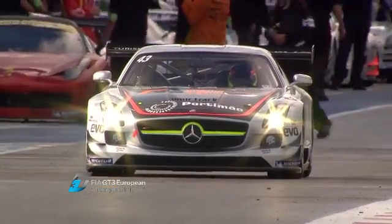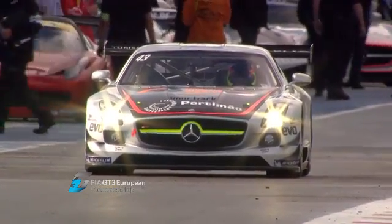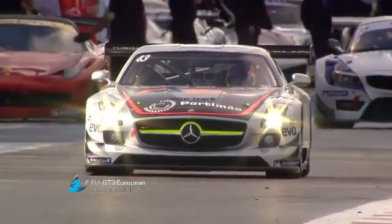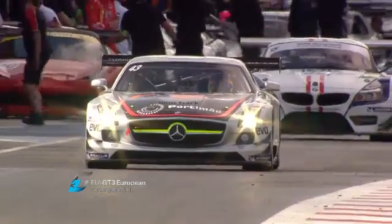He's got a little collection of his own cars that he goes round in, but he's getting to race this weekend. He's raced a GT4 car in the past, I gather, but now he's going to be racing this GT3 car. But he would be a bronze classified driver, wouldn't he, John?